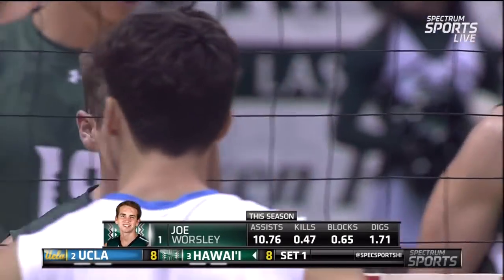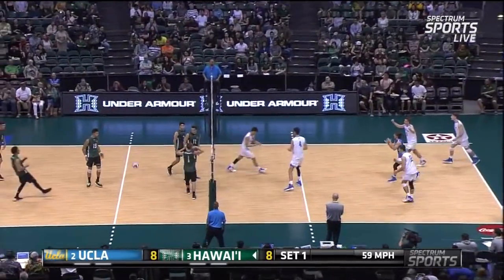High volleyball IQ, he and Micah Ma'a really were successful at the junior volleyball level. They played in the youth national team, the junior national team. Just so experienced. That's why I love watching this match. Two of the best setters in the country.